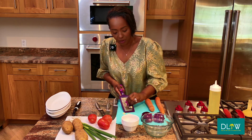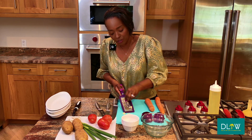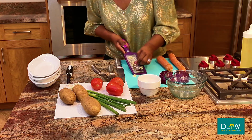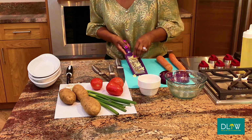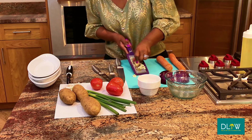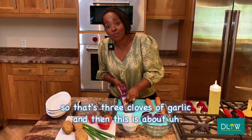It never has to be perfect. You're cooking for your friends and you're cooking for your family. I am not a chef. I'm just a person who likes to cook, and I've gotten, I think, pretty good at it. And right behind that garlic, we're then going to grate our ginger. So that's 3 cloves of garlic.